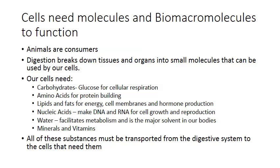Cells need molecules and biomacromolecules to function, and because we're consumers, animals need to digest the biomacromolecules made by other organisms. So during digestion, we break down tissues and organs of other animals into small molecules that can be used by our cells. And you would remember from when we talked about digestion, we were talking about carbohydrates, amino acids, lipids and fats, nucleic acids, and even some smaller products of digestion, water and minerals and vitamins.